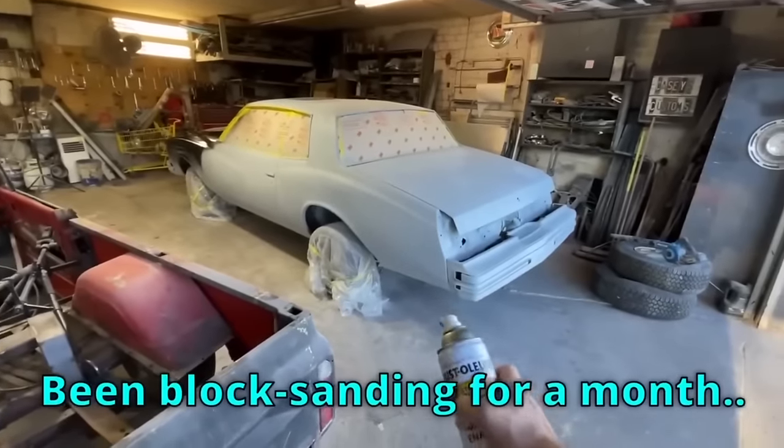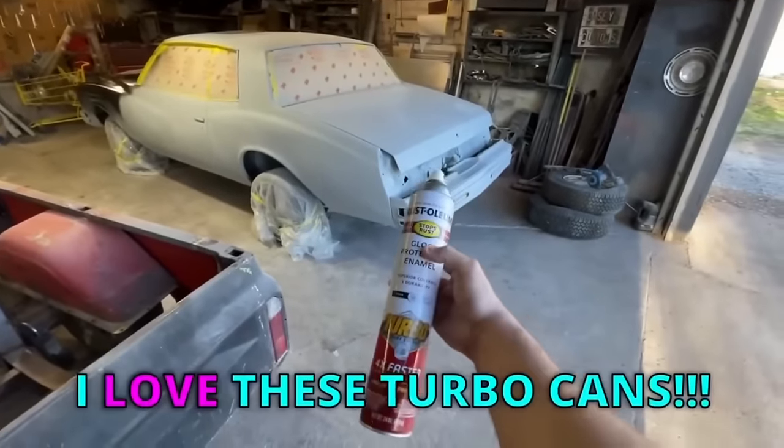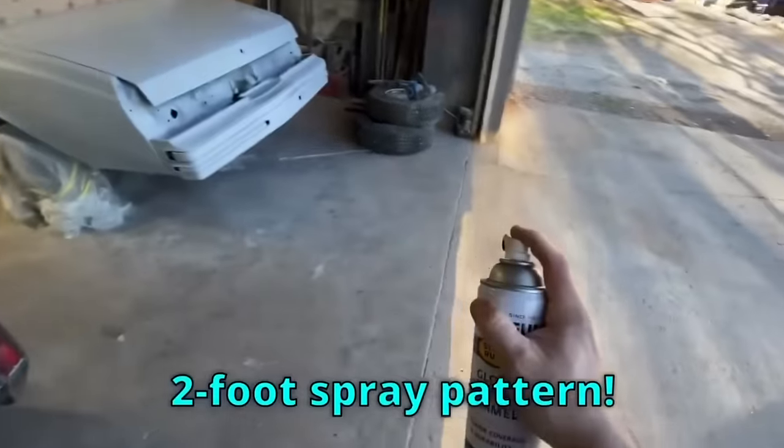We've been block sanding this thing for like a month. It's time for some paint. You guys know I love these turbo cans. It shoots like a 2-foot spray pattern. Look at that. All right, let's get started.